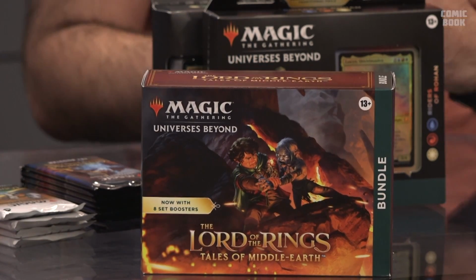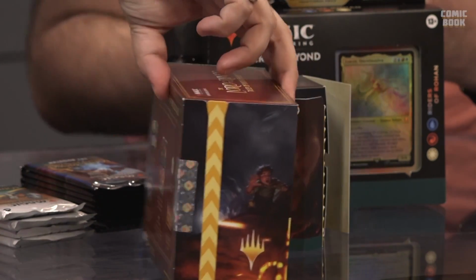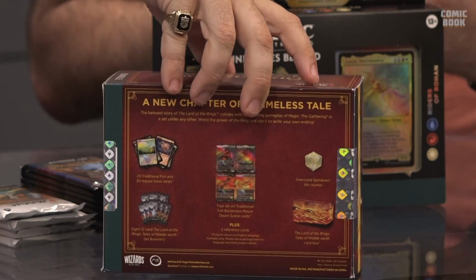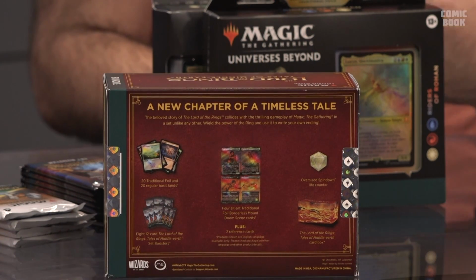There are 3 different kinds of Magic the Gathering boosters, 4 if you count Jumpstart, which we can point at here in a minute. But there's collector's boosters. Those are the ones with the one-of-one ring in them. There's draft boosters that you usually use when you're doing limited play.